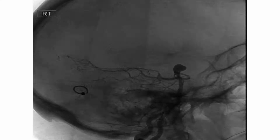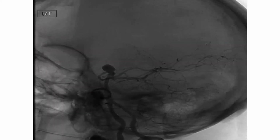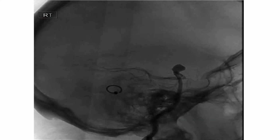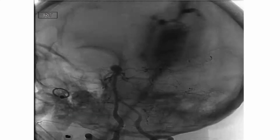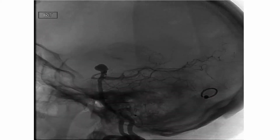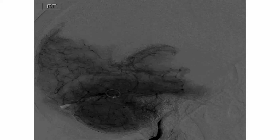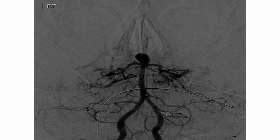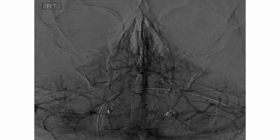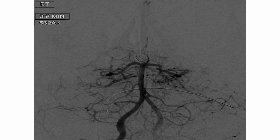So this is a 3D spin of a cerebral angiogram demonstrating this basilar aneurysm. So here's the vertebral arteries, this is the basilar artery, and there is the aneurysm. So now this is a lateral view demonstrating vertebral basilar, and there's the basilar aneurysm. And then an anterior view, again demonstrating the vertebral arteries, basilar aneurysm.